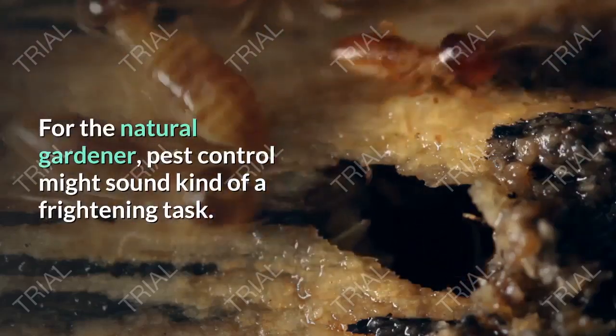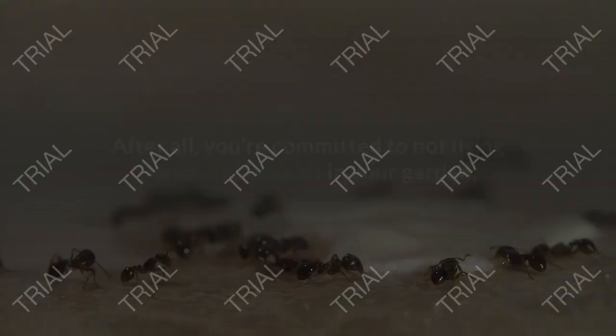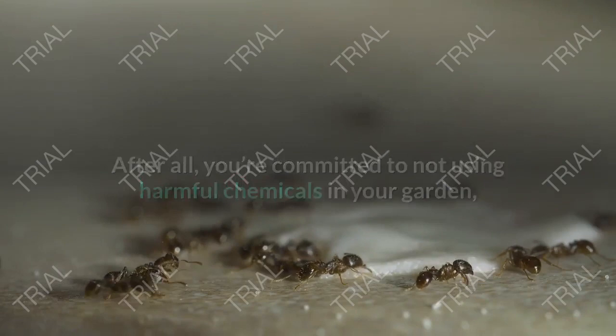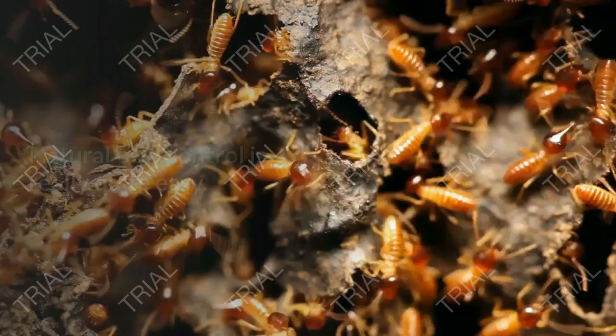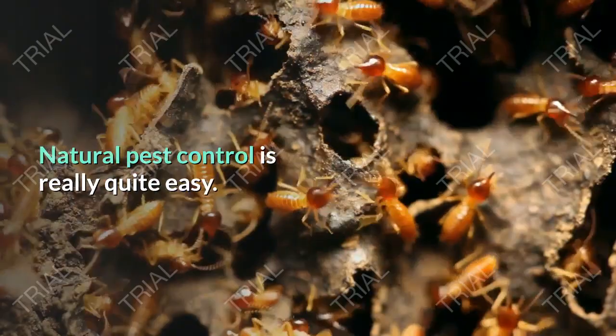For the natural gardener, pest control might sound like a frightening task. After all, you're committed to not using harmful chemicals in your garden, yet these chemicals can get rid of pests quickly and simply. There are still some ways you can take control of your garden without resorting to chemical treatments. Natural pest control is really quite easy.